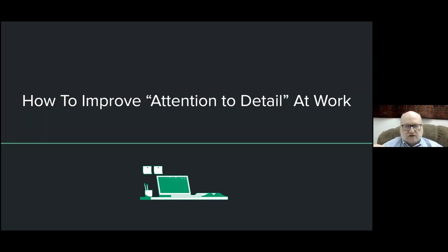Efficiency is important in that task. That's what we're going to talk about, attention to detail. But sometimes you can do the very best on that task and then later find out that you were just working on the wrong thing. That's why you're communicating with your client.